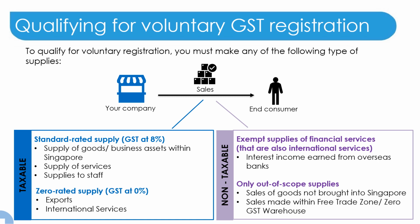Taxable supplies refer to both standard rated supplies and zero rated supplies. Standard rated supplies include the supply of all goods and services within Singapore, except for supplies which qualify for zero rating and exemption. For example, the sale of aircon repair services in Singapore is a standard rated supply, which is subjected to GST at the prevailing rate.